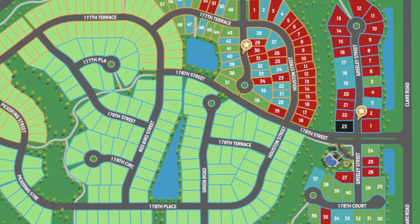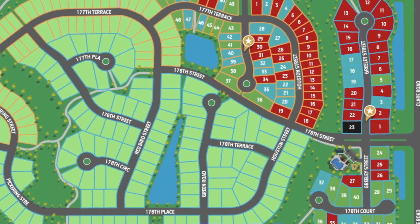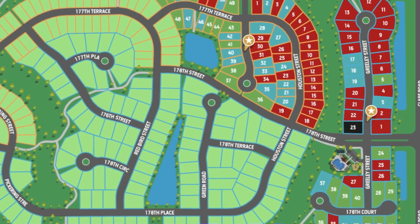Now, as you can see on the plat map, you've got several cul-de-sacs, both in the Meadows and the Estates. Everything that you see online with a number attached to the lot, that is currently available.